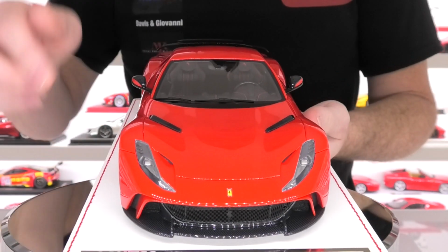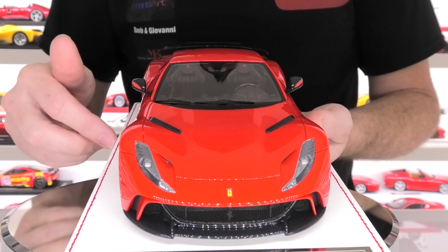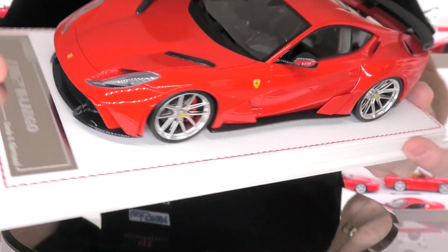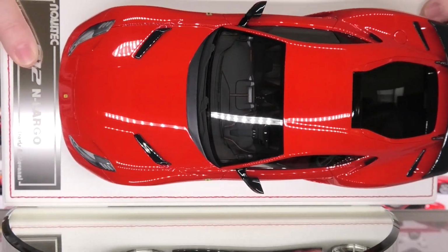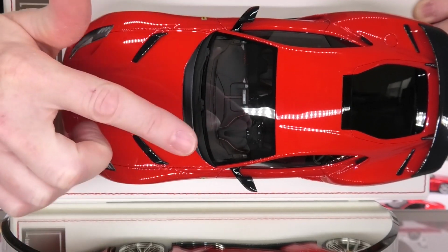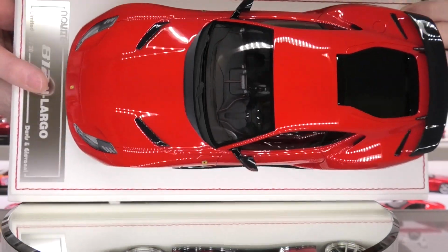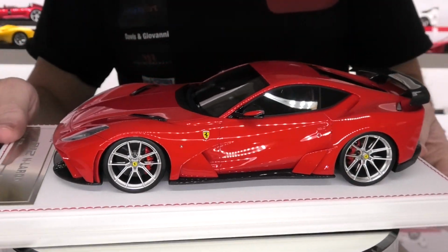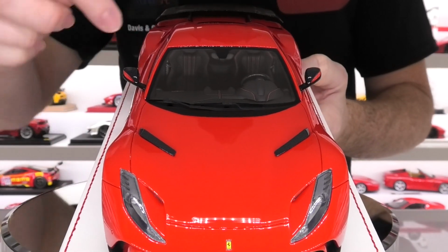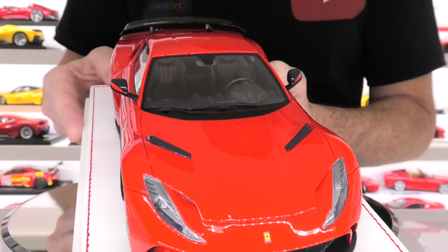So all the interior is mostly black, but it's got lots of red stitching decals on the seats and the door trims and the dashboard, as you can see in there on the dashboard. So it's got all the little Ferrari badges and emblems as per the real car. There's red stitching running around the instruments and also the seats. Now the seats, maybe you can see that, the seats have all the red stitching and pinstriping on them also, which is a nice touch.